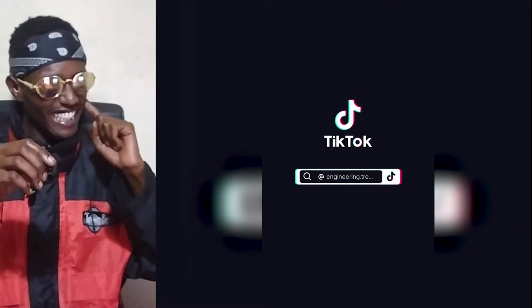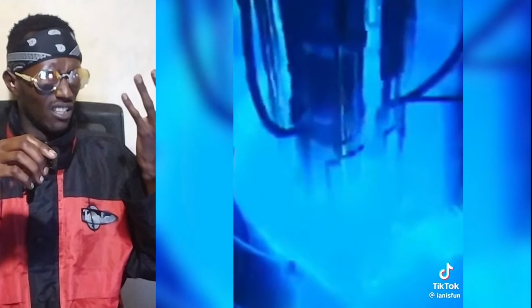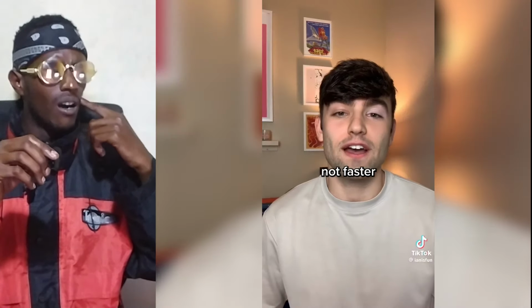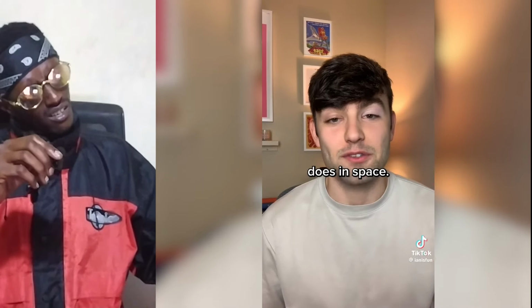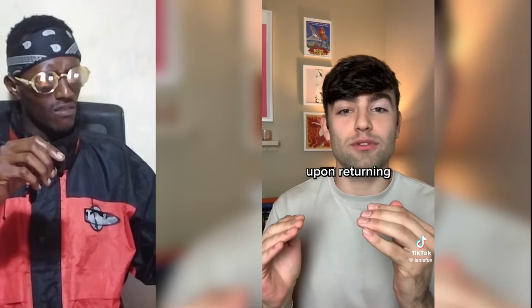That's interesting, man. The blue glow that a nuclear reactor makes when it powers on is called Cherenkov radiation, and it happens because the nuclear reactor is emitting particles that are traveling faster than the speed of light. Not faster than the speed of light in a vacuum, but in water, light travels at 75% the speed of light does in space. So these beta particles emitted from the nuclear reactor create an effect analogous to a sonic boom, except with light, because as they travel through the water, they ionize the water molecules and excite them, and then upon returning to their ground state, those water molecules emit light.